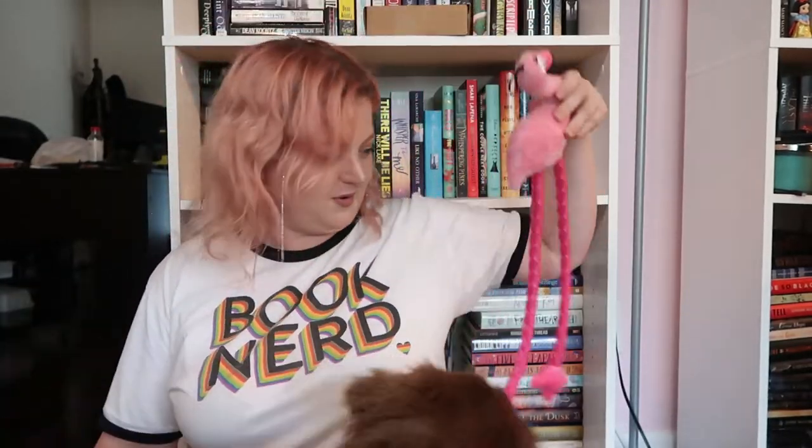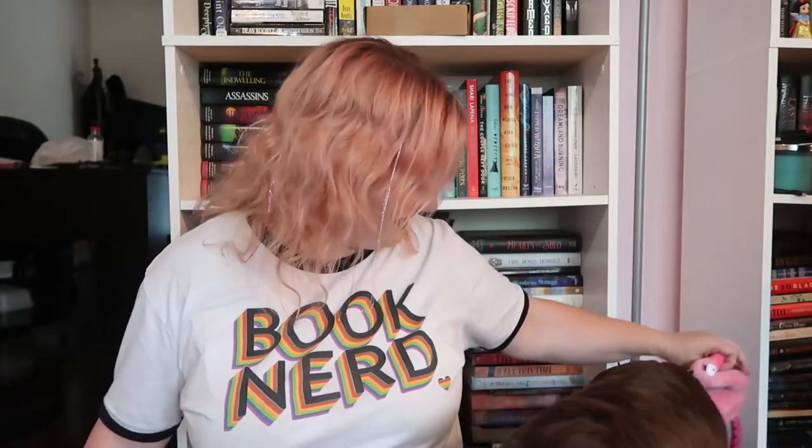All right, let me pull this off so Einstein can have this. Or did you just want the tag? Okay, so let him have that. We'll see what else we got. Bella's here. She's like, I want things too. That flamingo is perfect for them because it's got these two long legs so they can play tug of war with it, which they do a lot.